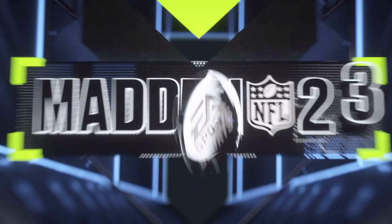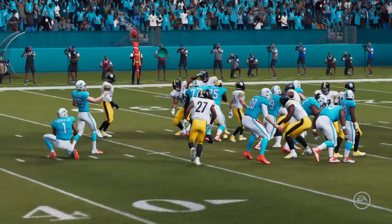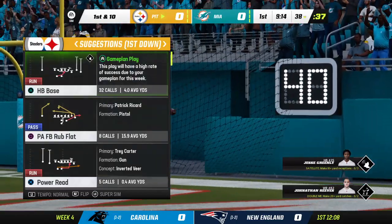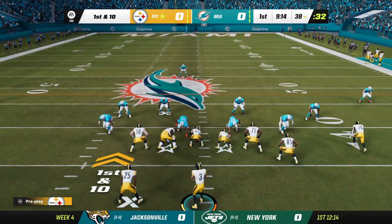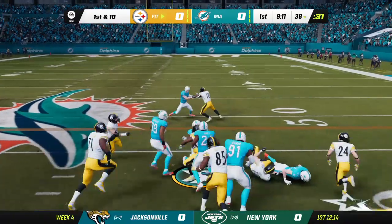And this is just outside the right upright. It's no good, and this will remain a scoreless game. Always disappointing when you miss a field goal, but when you're playing against a defense this good, you and I both know that's a crucial miss because you can't afford to leave any points out there. You've got to take them when you can.